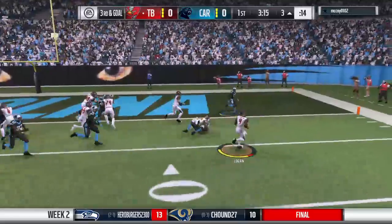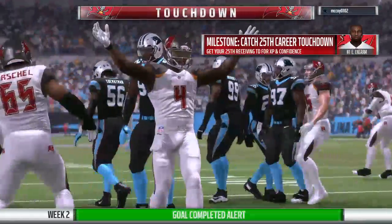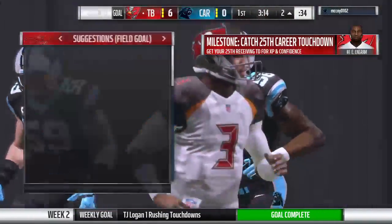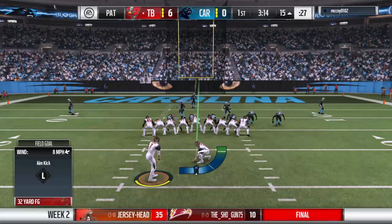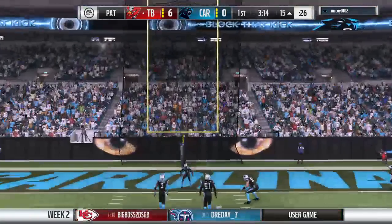Now they'll run it on the toss. And he'll take it into the end zone. Touchdown, Tampa Bay. A great play there. His first touchdown of the new season. And the Bucs have taken a first-quarter lead. And that one gives the Bucs a 7-0 lead.